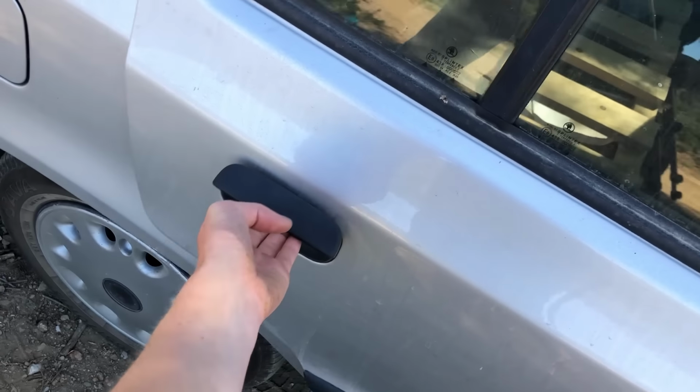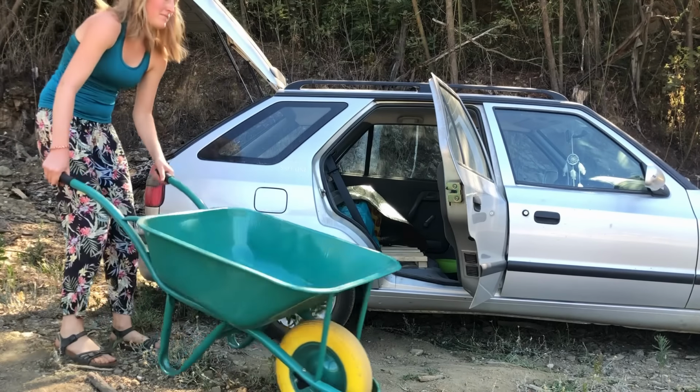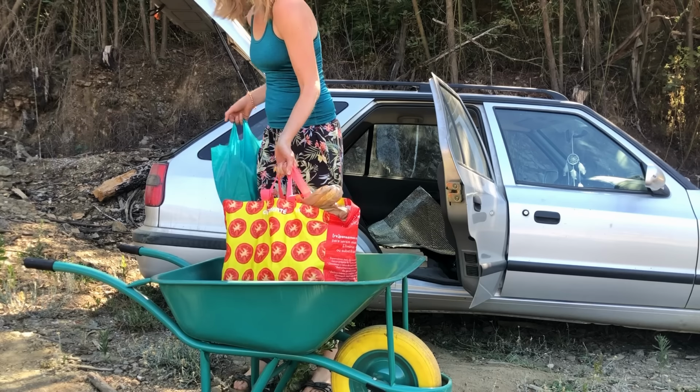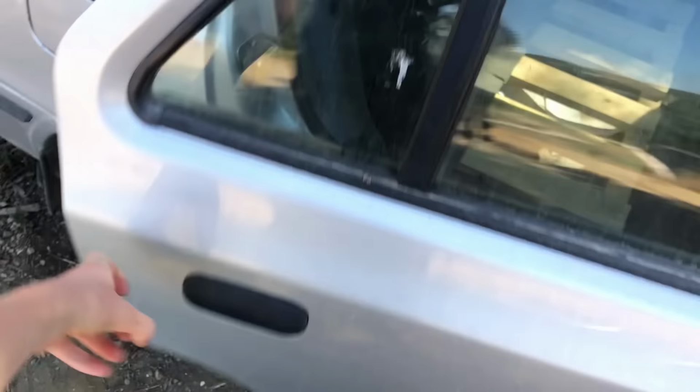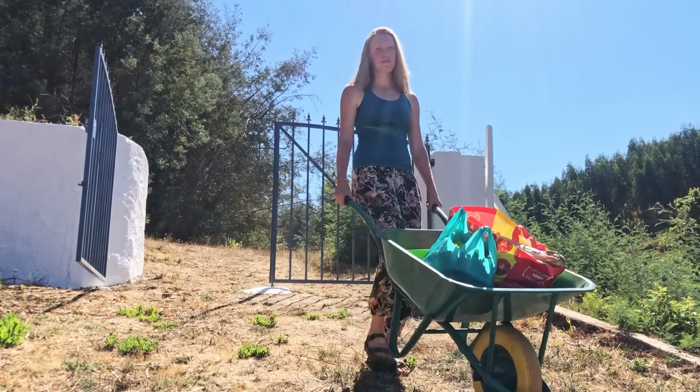Hi there! So today is the party preparation day because tonight I'm having a little get together to inaugurate the cabin and the place. So I just came back from the market and now I have to get all the stuff down to the cabin. I'm so glad I have a wheelbarrow.